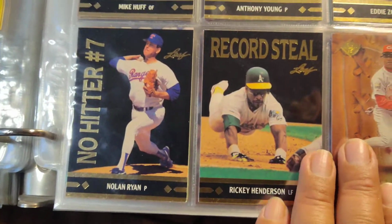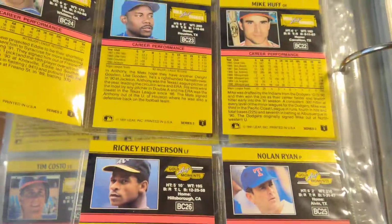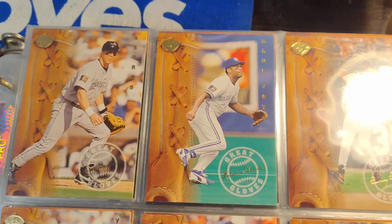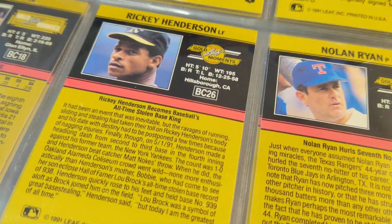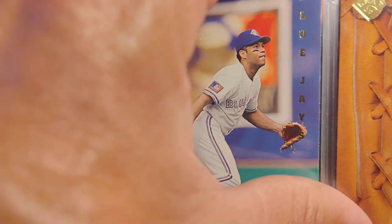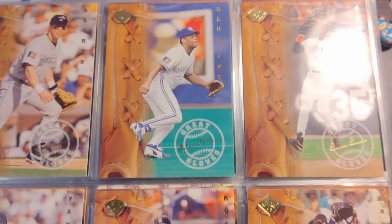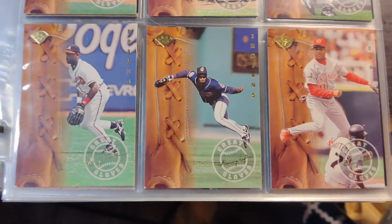So what happened is, this is before I was too keen into where the hobby was going. So this set right here is 20. This set has 26 cards, right? So, like this one is a Leaf. What is it, 94 or whatever it is? And it would say Leaf 94 complete set. And I was just like, whoa, for real.